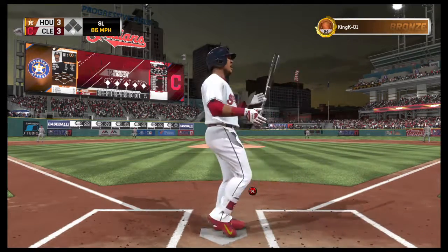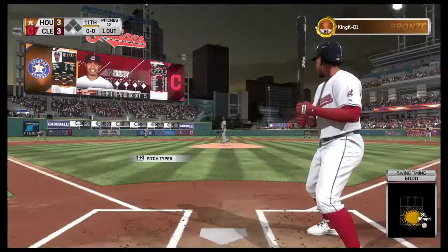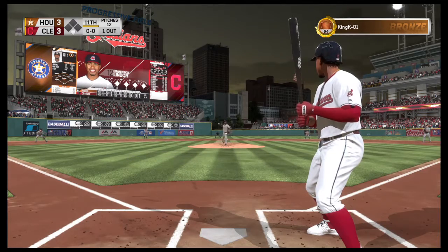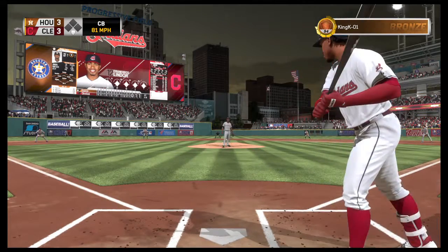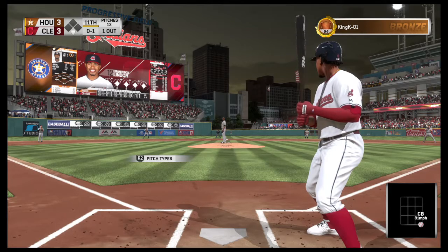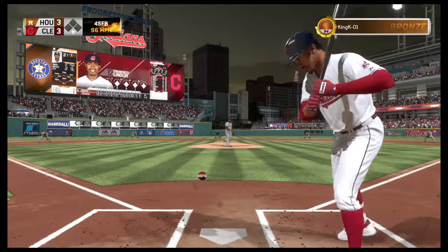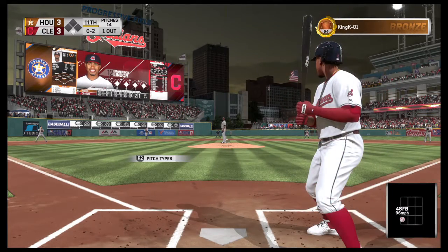Struck him out. Struck him out again, I should say. His third punch out of the game. Ready for another shot now. Francisco Lindor. He got called out on strikes his last time through. And that's in there for strike one. The 0-1 on its way. A fastball that finds the outside corner.